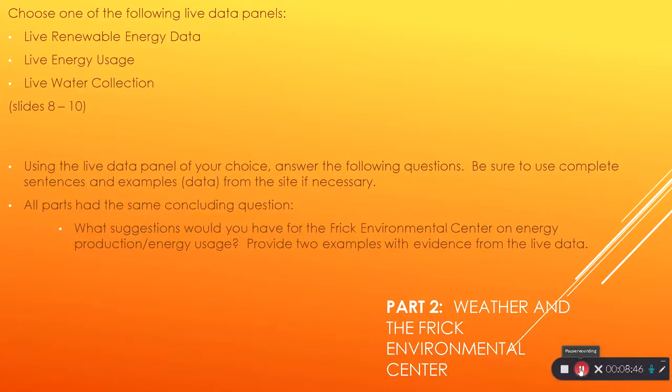Students were randomly placed in groups, Group A, Group B, Group C. And depending on the group was depending on the part that they needed to complete. So Group A had to work on the live renewable energy data questions. Group B had to work on the live energy usage questions. And Group C had to work on the live water collection questions.